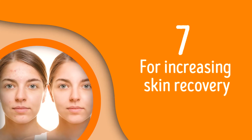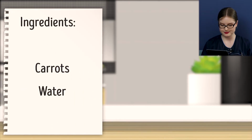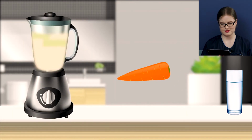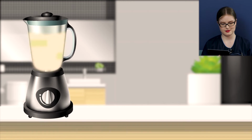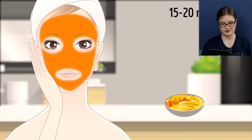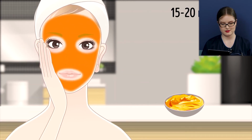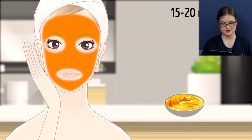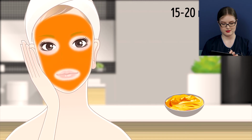7. For increasing skin recovery, I don't know what that should mean. Probably it's supposed to mean that your skin will recover faster. Let's see how they're going to do that. Ingredients: carrots, water. How to use it. Peel the carrots and grind them in a blender, adding a lot of water. Put the mask on the face for 15 to 20 minutes. The beta carotene that carrots contain helps heal little wounds on the face and makes the skin look healthy.